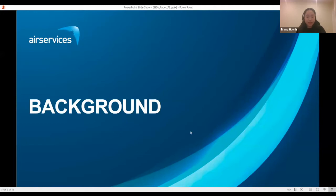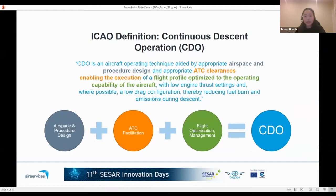So firstly, going through the background of continuous descent operations. Globally, it is known as a technique to minimize fuel burn, emissions, and also noise during descent. And the ICAO definition includes these very important areas that contribute to the successful execution of CDO. The first one is the enablement of CDO through airspace and procedure design, and also the facilitation of CDO by the ATC during operations, and also the optimization and management of the flight profile by the operator. So all of these aspects work together to contribute to the successful execution of the CDO.